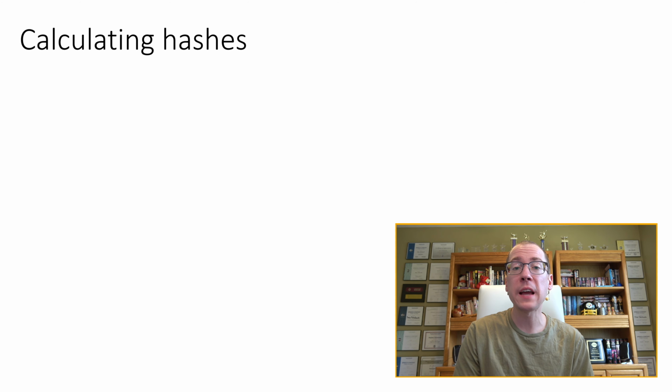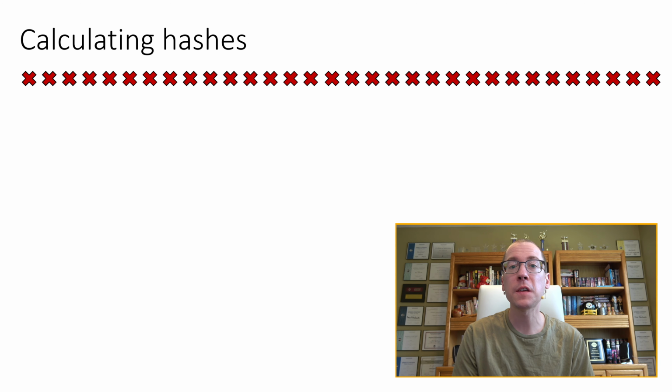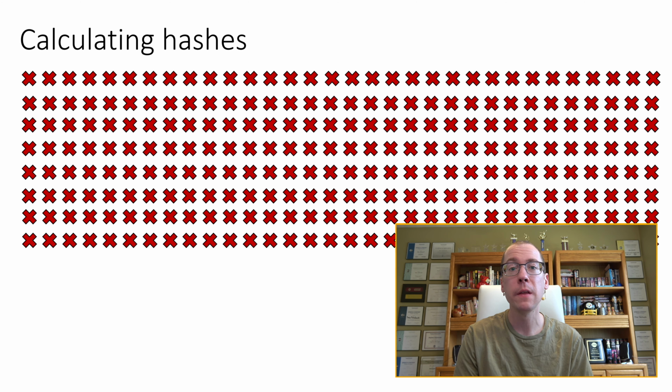So let's assume that we're calculating hashes, and we search for one hash, and that was not the one that finds the block. Then we search for 2 more, and that didn't find the block. And 4 more than that, no block. And 8 more than that, no block. 16 more, no block. We keep going and going, and we still don't find the block. But wait, that does not mean you're actually any closer to finding the block.